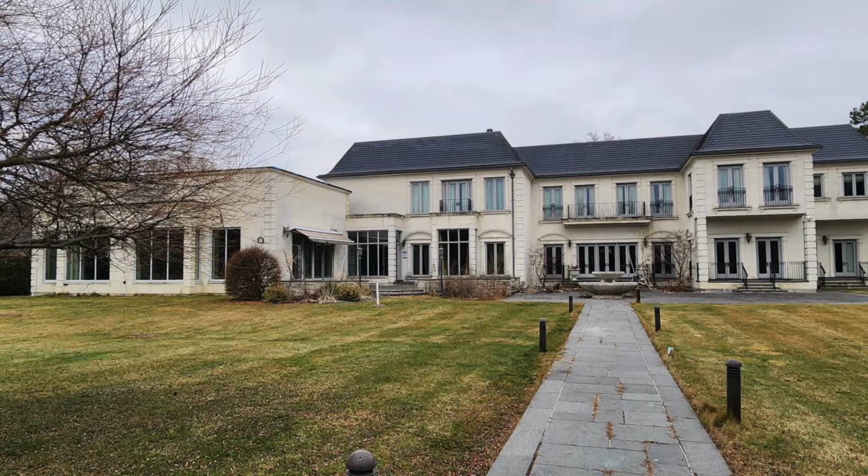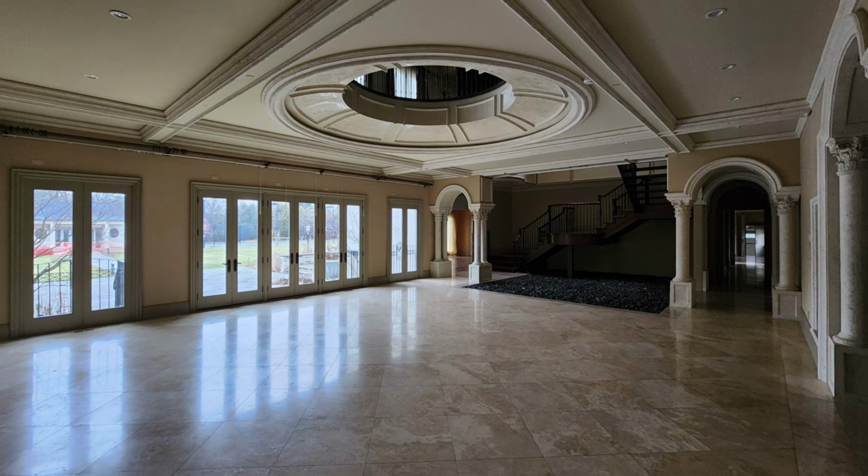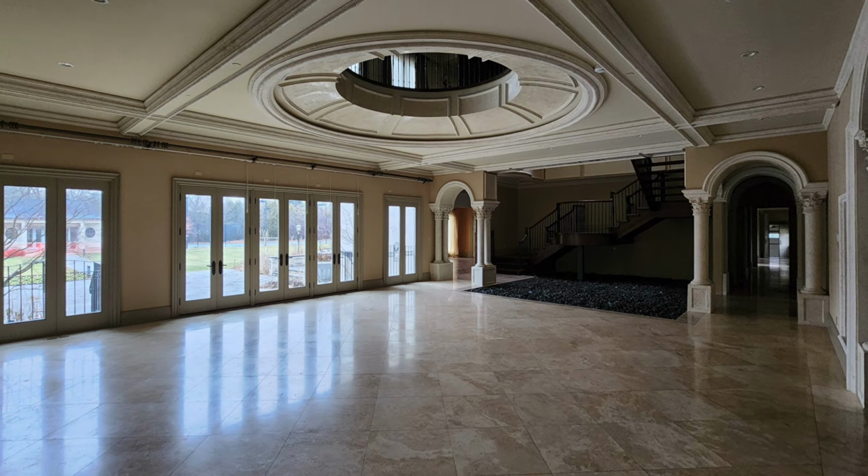Certainly it needs to be touched up. The interior of it, you can see. I mean, that's a decent hardwood floor. You do have more pillars. A lot of these homes have pillars. That's a really sad staircase, though.